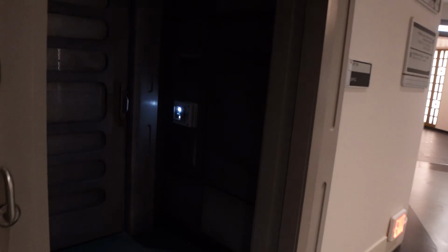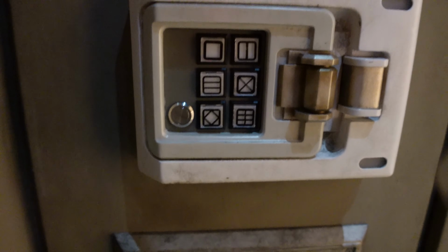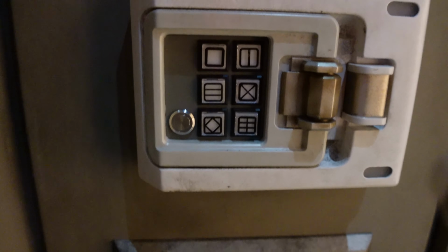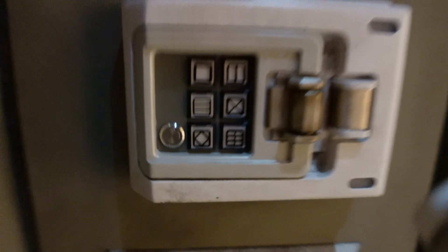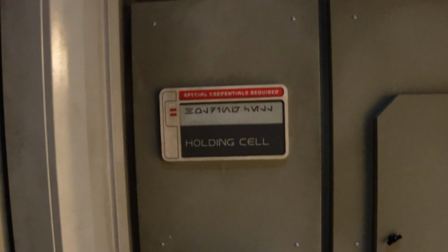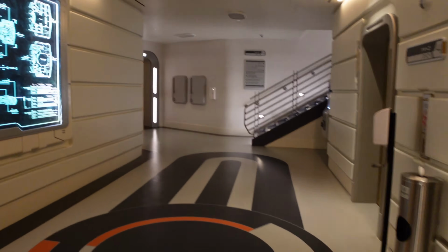So the Brig, if you come over to the Brig, you'll notice that there's a keypad. This is the cell to open up for where Chewie was being held and locked captive. We can't get in there right now, but you notice there's a little keypad right here, and it has a square, a line, 3X, diamond, and 6. So if we want to try to unlock the holding cell, we need to be fast, and I need your guys' help to remember the sequence here.